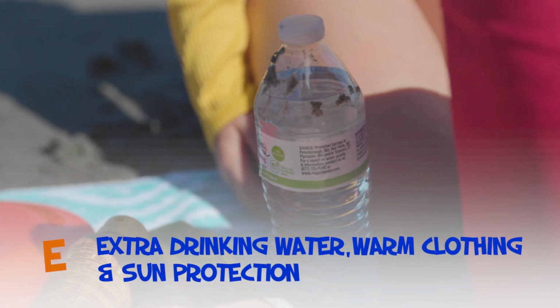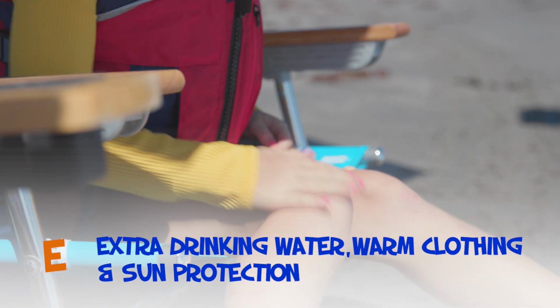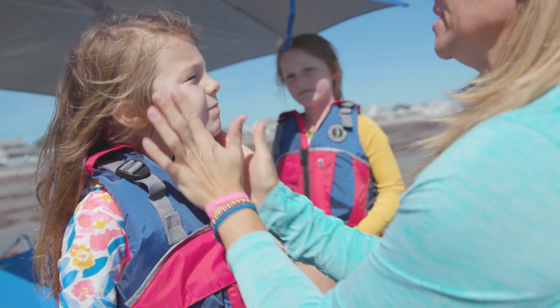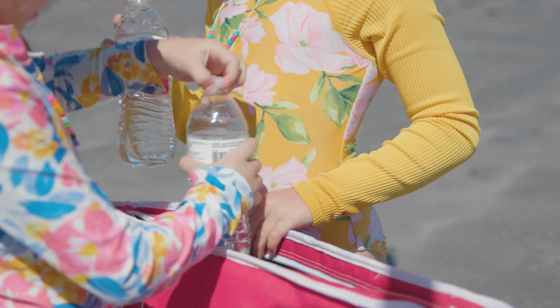Tip 4, bring extra drinking water, warm clothing, and sun protection. Take some time to think about your day and pack everything you'll need to keep yourself safe, comfortable, and hydrated.